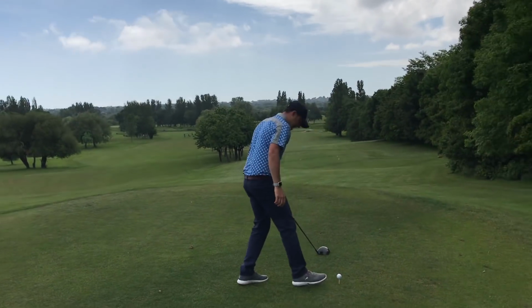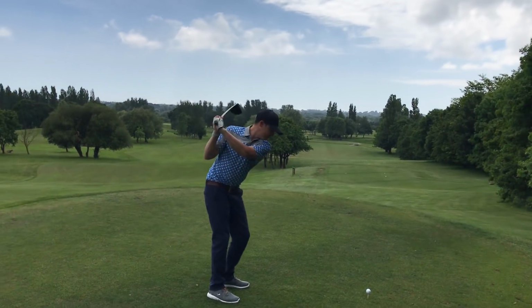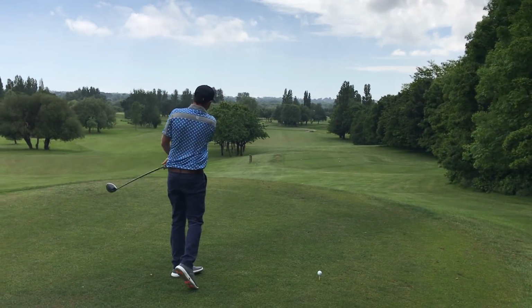You're going driver here then, George? It's wind into. I would. So you're expecting to go over the ditch? No, not sure today. I hope it's going to be short.